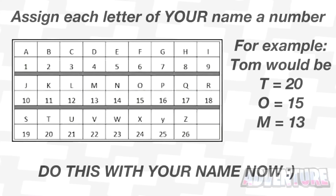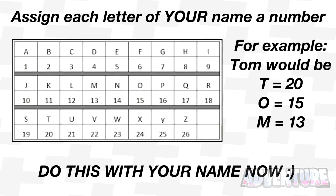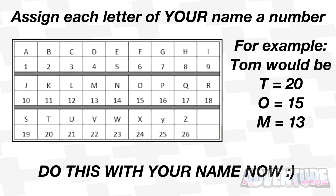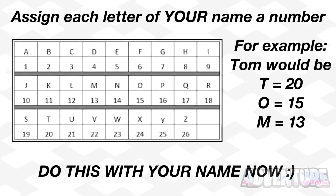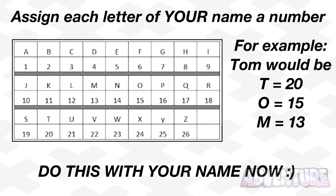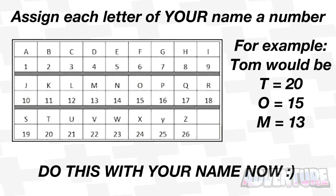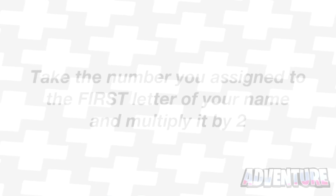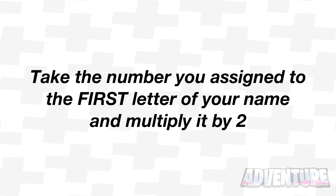guess your name. First, I want you to assign each letter of your name to a number. Here's a table which can help you assign each letter of your name. I want you to write down the numbers for each letter of your name. Here's an example for the name Tom. I want you to do the exact same thing but for your own name. Alright, now that you have your numbers, let's move on to the next step.